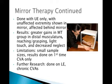Some limitations to the study were a small sample size, and it was only done on those with first-time CVA, so excluding the groups that have had them more than one time. Further research that might need to be done is that instead of just the upper extremity, they didn't do any testing on the lower extremity, so that might be something that can be done. And since all the patients had had their CVAs within 8 weeks, they didn't look at anyone in a chronic condition, so this might be another avenue that research can go down.